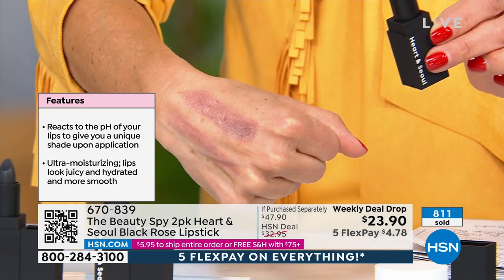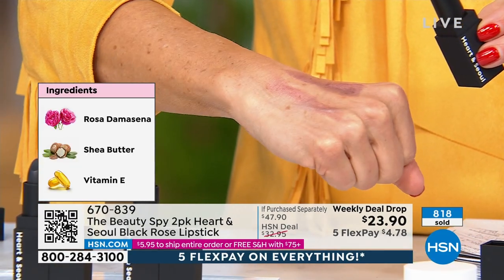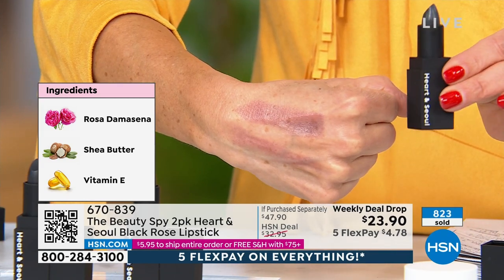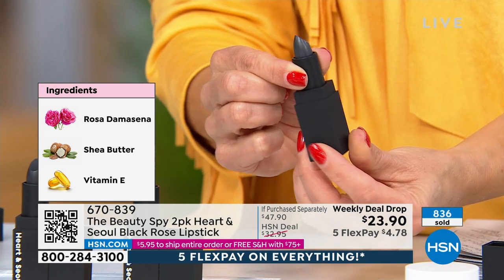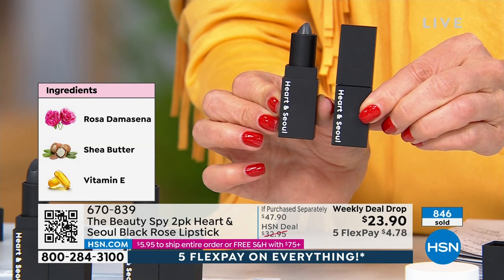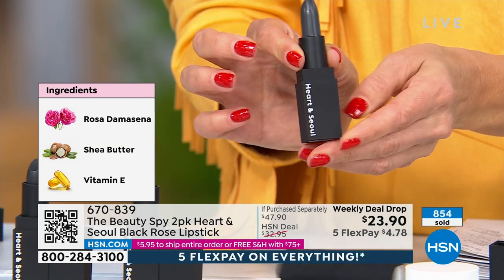They're all gorgeous. Because at the heart of this lipstick, here's the thing, you guys, we all know. When you put on lipstick, first of all, you can't pronounce half the ingredients. So look at the incredible ingredients. You have that beautiful rose damascena oil, which is that rare black oil. We can only harvest it once a year. That's why it's been 9 months. You have shea butter, vitamin E. You're drenching your lips in hydration.